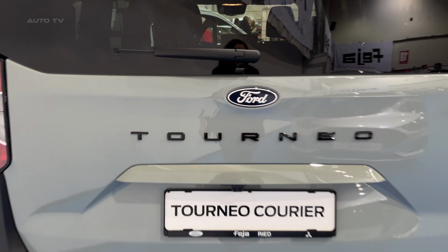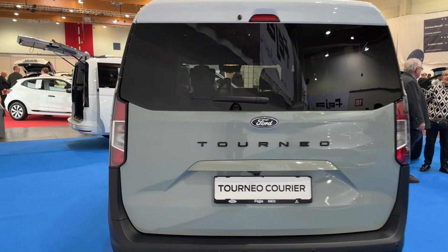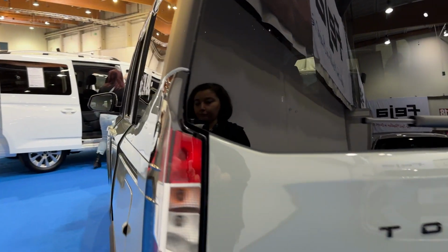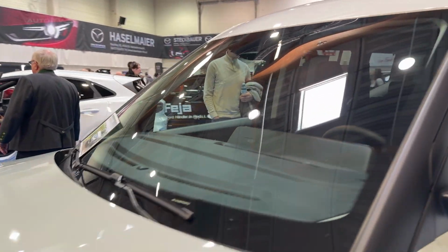Is it perfect? No. Some interior plastics feel a bit cheap, and at around 25,000 pounds to start, it's not the absolute bargain some might hope for. But considering the standard equipment and versatility on offer, I think the value proposition is strong.